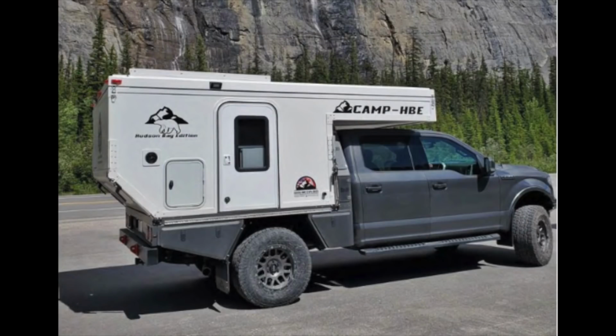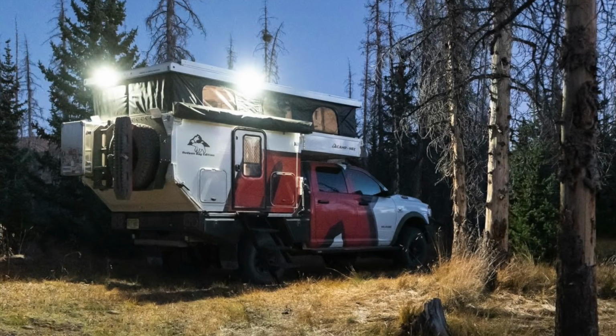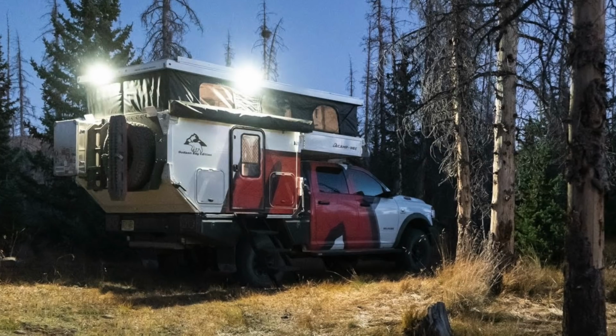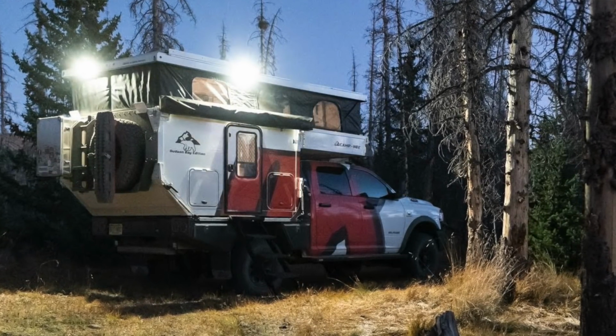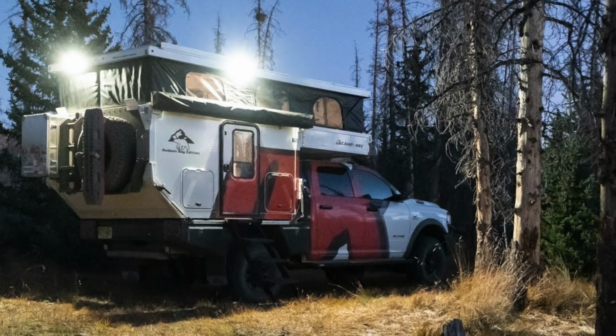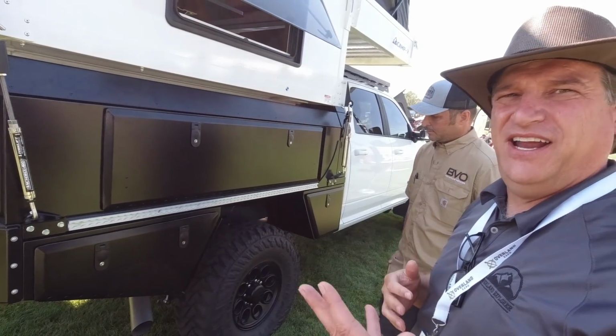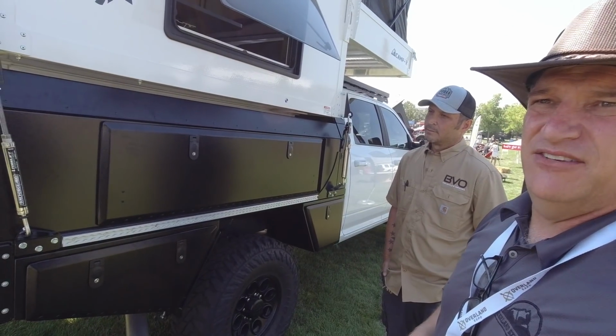It's got a side entry door, and it's got all the good stuff, just like the Camp X: all Truma, Vario Heat, AquaGo, Redarc Manager 30. A 164 liter fridge in the HBE, which is killer. And then, of course, batteries, you can do whatever you want. Everybody's gone down every different rabbit hole on batteries. There's so many good choices out there nowadays.